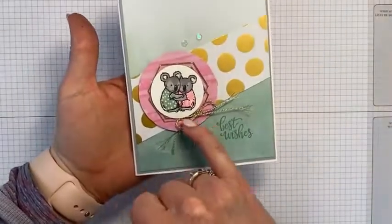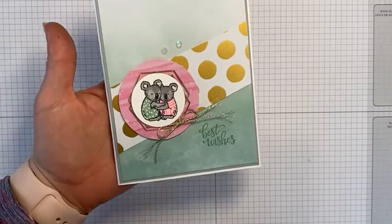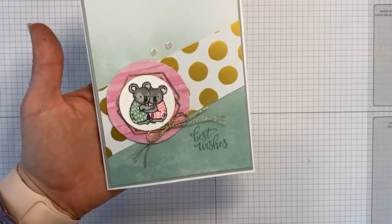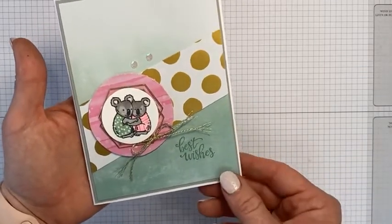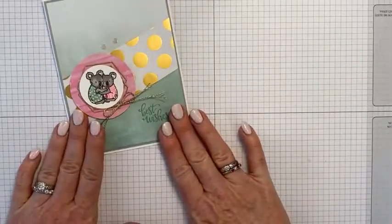So here I've just used a circle punch to punch that out. You can see our super cute koalas. This would be great for a twins card or somebody who's expecting, right? It's like a fun little baby card, I think. So let me just show you the projects one more time. So we've got our little koalas.